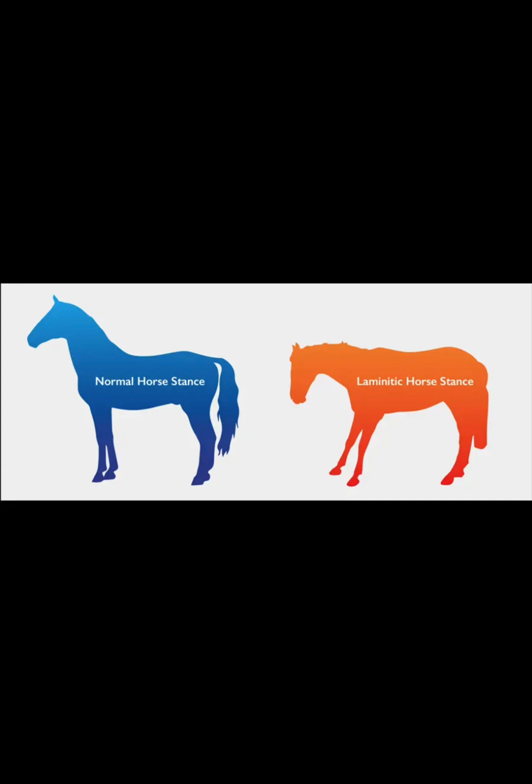To prevent laminitis, make sure you clean out your horse's hooves regularly, as well as have a farrier come out to trim your horse's hooves. Maintaining a good low-calorie diet, as well as a healthy weight, will also contribute to preventing laminitis.